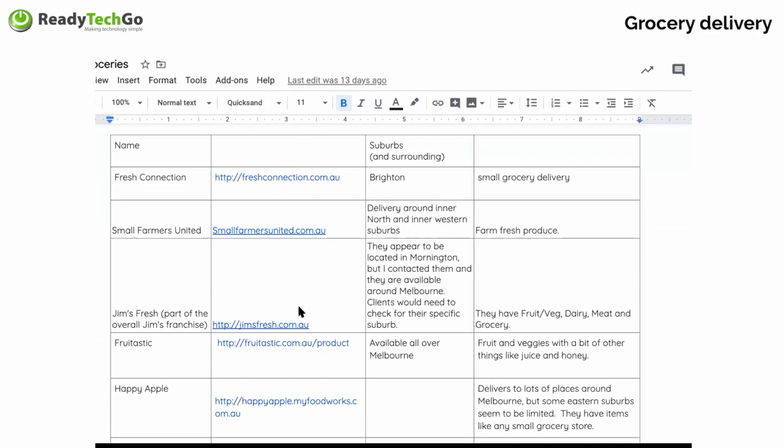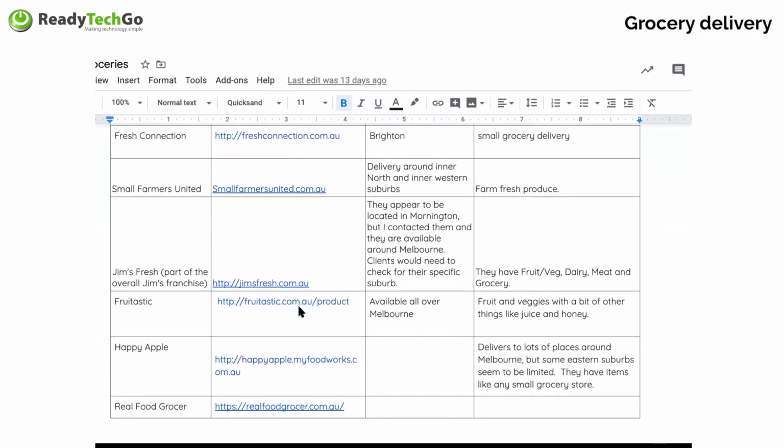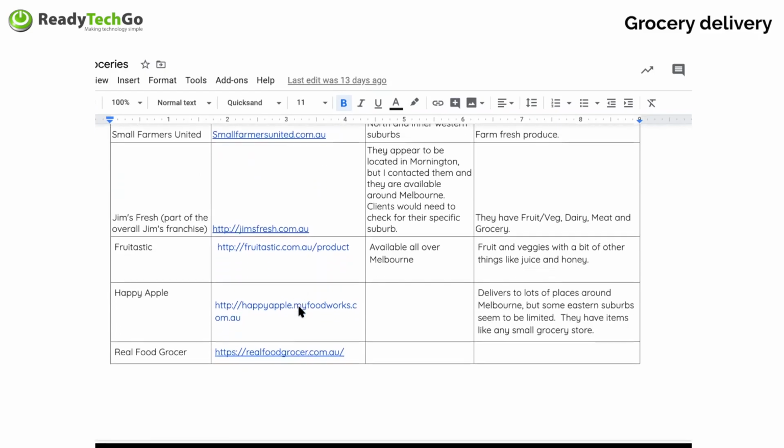freshconnection.com.au. They're in Brighton. Small Farmers United, that's delivery around inner north and inner western suburbs with small farm produce. Jim's Fresh. If you want a copy of this at the end of the workshop, pop us an email to hello@ReadyTechGo and we can send you a copy, or we'll try and send it out today after the workshop. Jim's Fresh is in Mornington, but they're available in Melbourne, but you've got to check with them. Fruit, veg, dairy. You remember that Coles and Woolies aren't doing deliveries in some areas at the moment. Some of them are, some of them aren't right now.